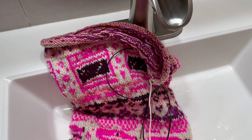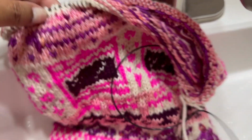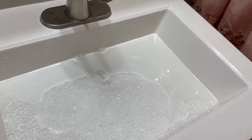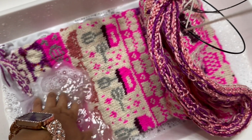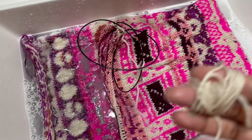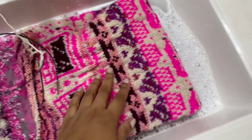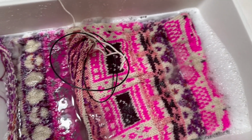So I am at the sink and we are ready to soak this baby. I added 2 rows of the white yarn just so that when we graft it with this section here, it is seamless in color. This is by far the most satisfying part of the process, when it actually gets soaked. Here we go. And I have the remaining yarn in my hand to do the grafting, so I'm just going to put that off to the side. Hopefully the whole thing won't get wet. And yeah, we're gonna soak this baby for a little bit and block it and then graft it.